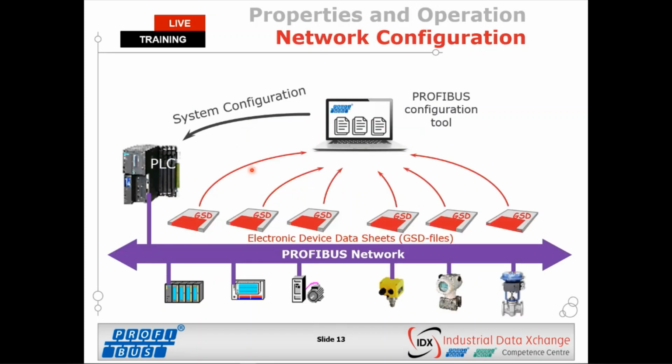To set up a Profibus network is pretty straightforward and made pretty easy. Now, when Profibus was developed, it was developed by a whole lot of vendors and organizations with the intention to allow for multiple vendors and manufacturers to share the same communication system. So now you could have devices on a single network from multiple different vendors.